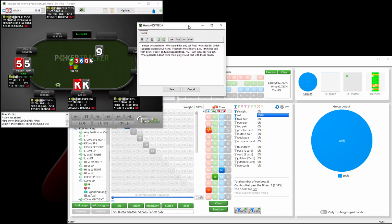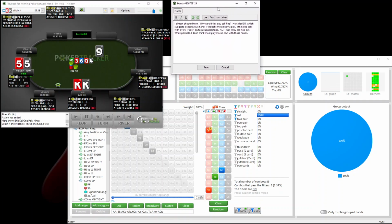So I did have some notes on here. Let's check out the notes that I took at the time of the game. So I almost checked turn. Why would this call? He called 3-bet, which suggests speculative hand. I thought most likely a pair. I think he calls with overs. His check raise on turn suggests trips. Ace queen. Why call flop? While possible, I don't think most players call a c-bet with these hands. So yeah, I kind of had it on. This was a screw up. I don't know why I called it.